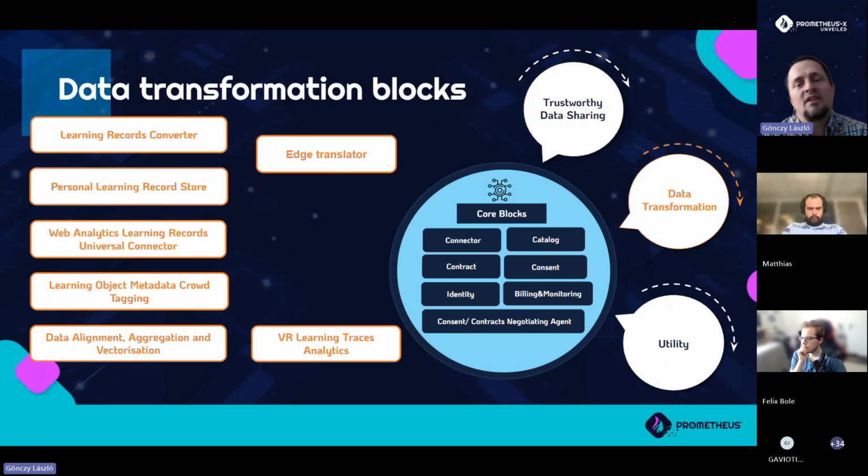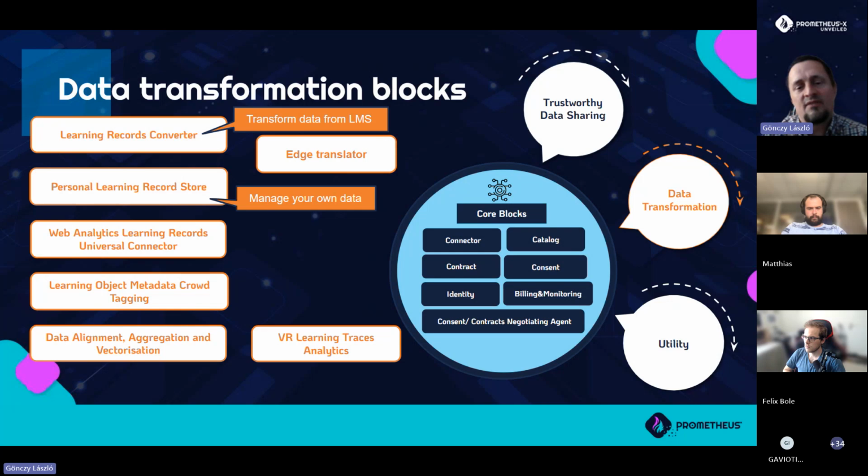And these components together support the data sharing, the setup of trustworthy and privacy-preserving data sharing scenarios. We have then a number of blocks which concentrate on the transformation and processing of different types of data. We have a component which can transform data across different learning management systems, so it can make the analysis services independent from the concrete data representation and the learning management systems which are used in different organizations. We have a component which supports the individual user to store their own educational and learning data. And then, of course, to use it for later analysis, for instance.